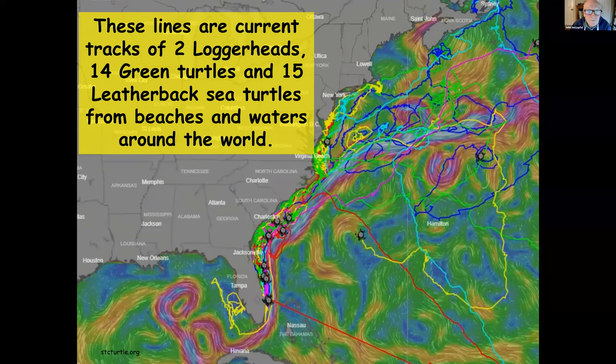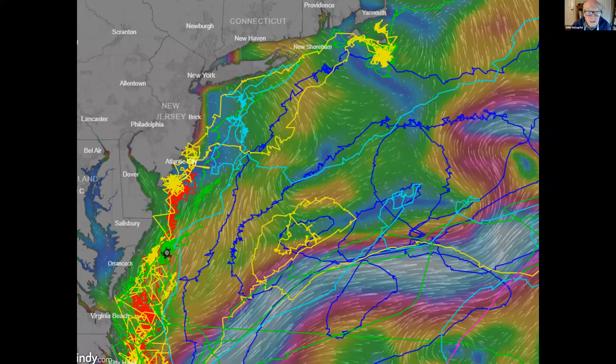A close-up of the New York, New Jersey area down to Maryland. And you can see each one of these lines is a turtle that has a satellite sender on its back. And each one is identified. They find out where it goes, what it likes, temperatures of water, all of those kinds of things. So again, you're tracking an animal.